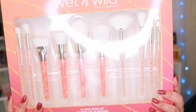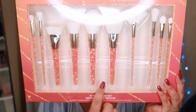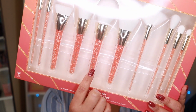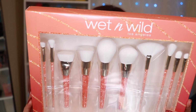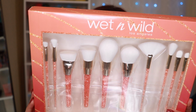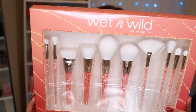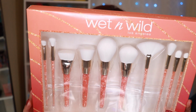Let me bring you guys in a little bit closer. It's kind of hard to tell on camera, but you can see that the handles have little, I don't even want to say they're crystals. I guess they're supposed to look like little crystals. They just kind of look like little beads. This consists of one shader eye brush, one tapered blending brush, one flat contour brush, one flat foundation brush, one large powder brush, one blush brush, one fan brush, one tapered highlighting brush, one fluffy blending brush, and one concealer brush. You guys can never have too many makeup brushes.